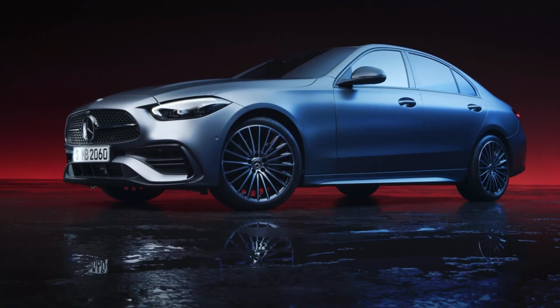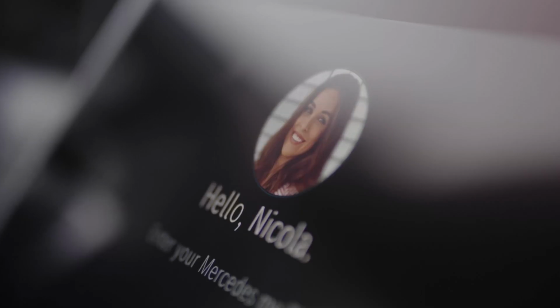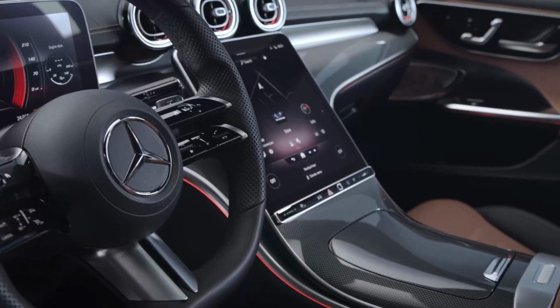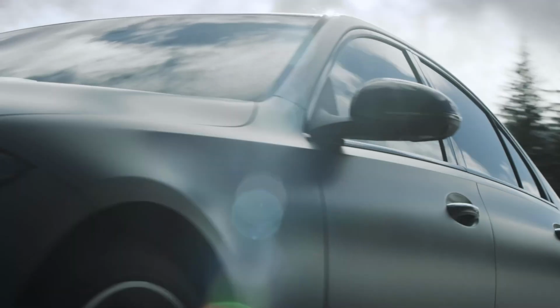The 2025 Mercedes C-Class. We have some new updates to talk about, but stay tuned until the end of this video where I'm going to share with you how you can save 14% off the MSRP of a 2024 C300. More on that later on in the video, but for right now, let's get into these 2025 updates.